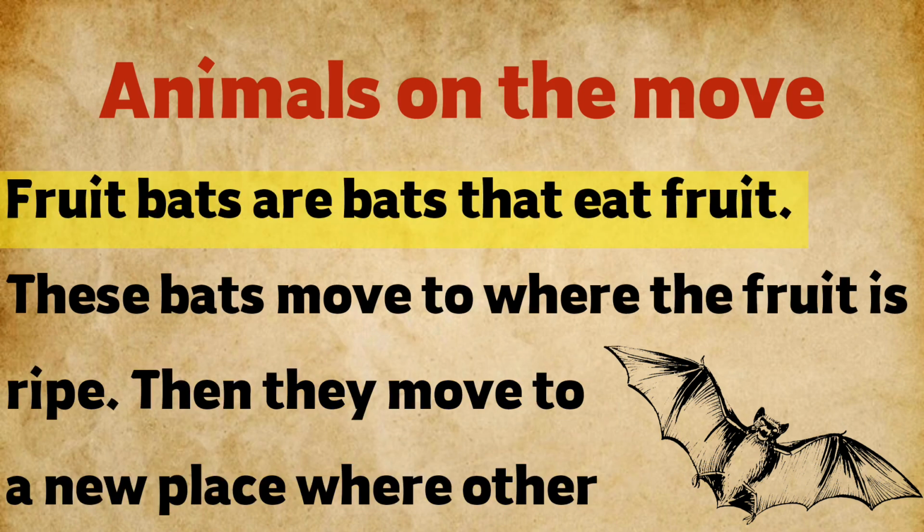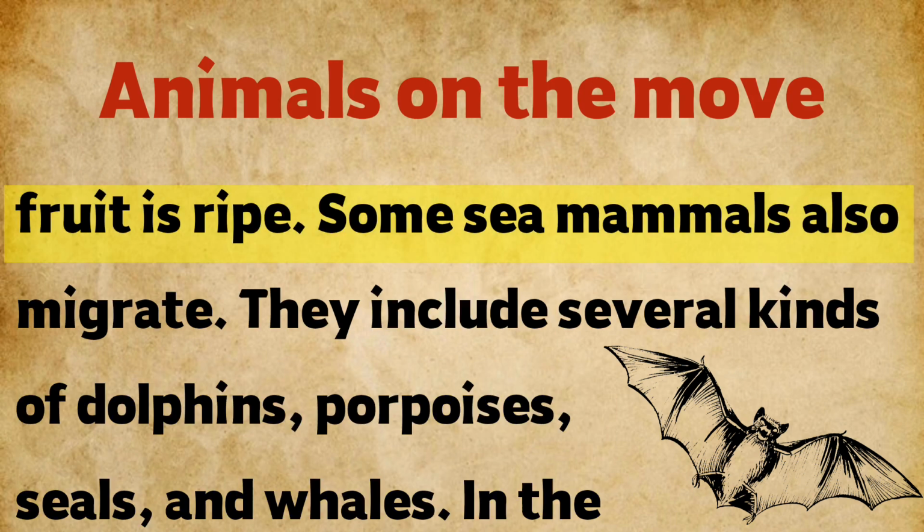Fruit bats are bats that eat fruit. These bats move to where the fruit is ripe. Then they move to a new place where other fruit is ripe.